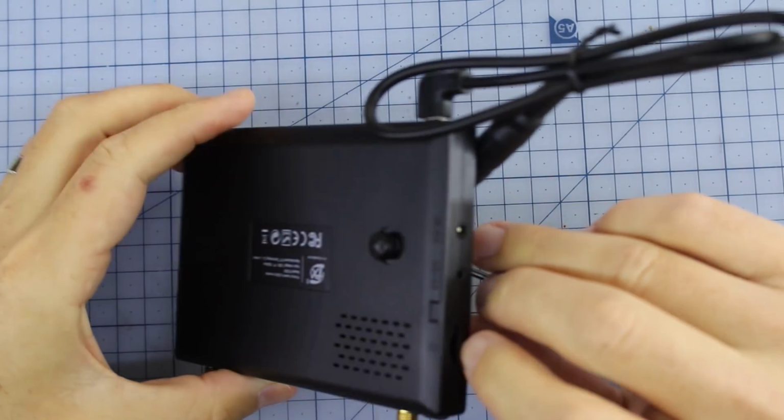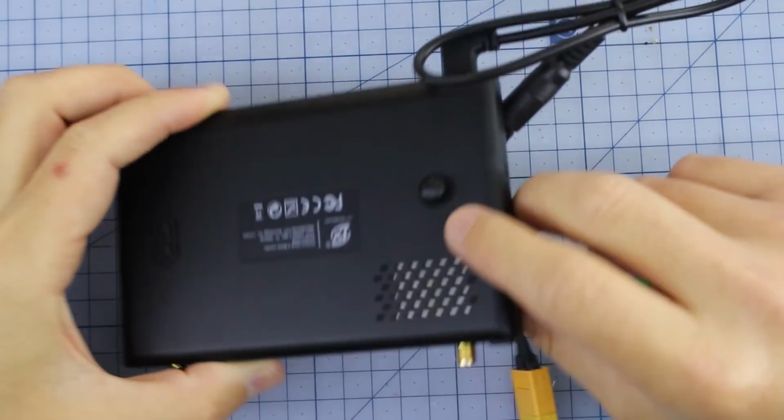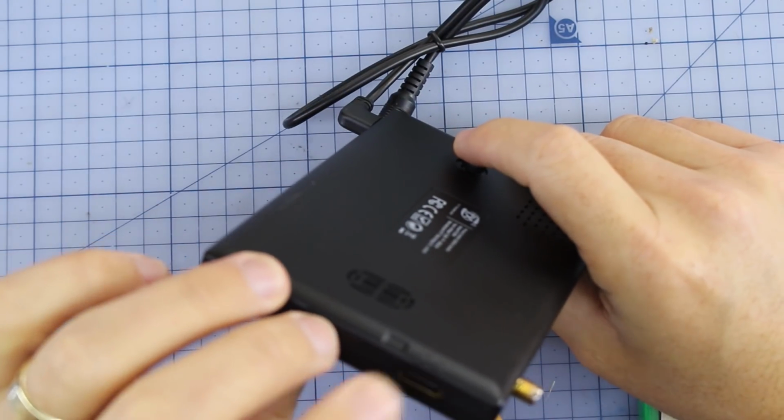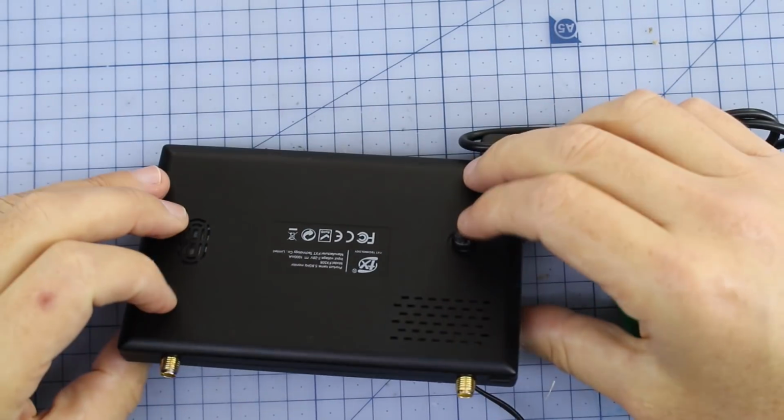You put your little SD card in the side here. Here you've got your AV in, AV out, and I think it's important, it's always better when you've got both of those. There's nothing on the other side except for a little HDMI port where you can plug it in, and you could hook this up to the simulator if you wanted to hook it up to your computer.